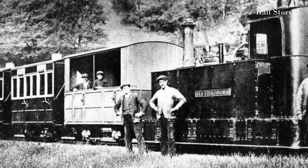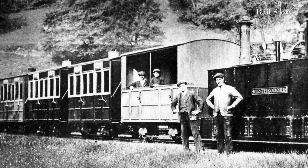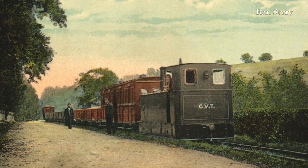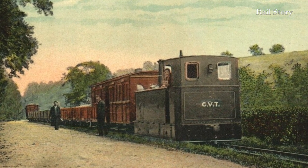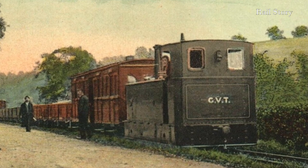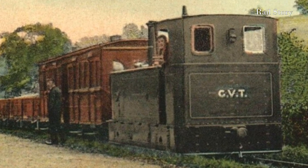Sir Theodore was retubed in 1894, but was out of service by 1919. In 1920, she was dismantled for overhaul by a local firm in Chirk, but the job was passed over to Beyer Peacock in Manchester, who fitted a new boiler and firebox. Sir Theodore returned to service in 1925, but when the Glyn Valley shut down in July 1935, she was sold for scrap, together with the other three locomotives, and cut up the following year.